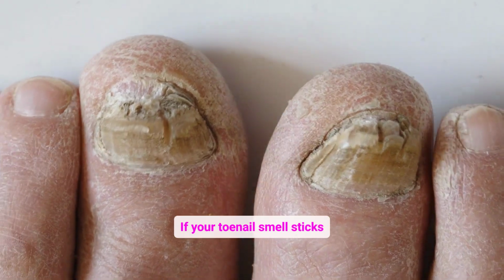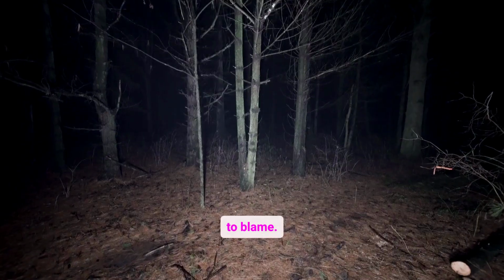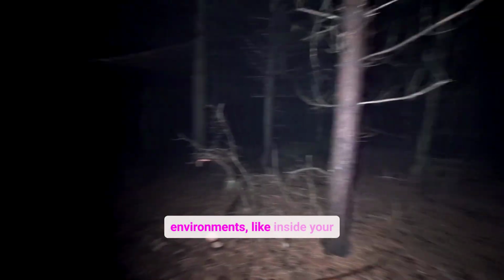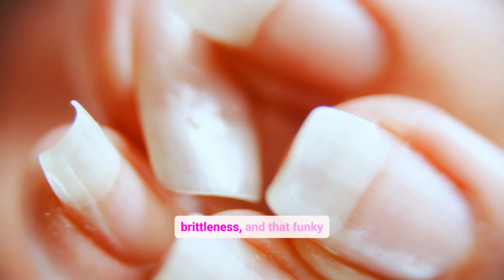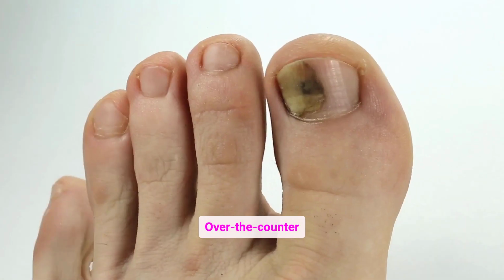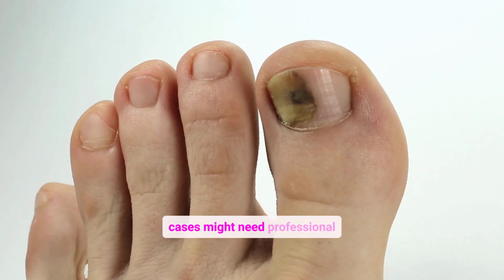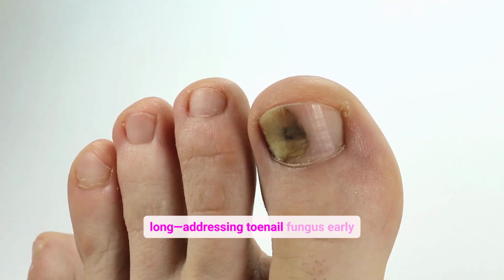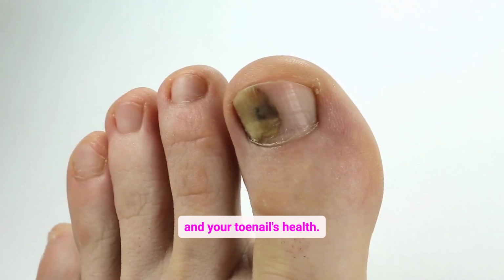If your toenail smell sticks around even after a wash, a fungal infection may be to blame. Nail fungus thrives in warm, dark, and damp environments, like inside your shoes. It can cause yellowing, brittleness, and that funky odor no one wants to talk about. Over-the-counter antifungal treatments can help, but severe cases might need professional care. Don't wait too long. Addressing toenail fungus early saves time, money, and your toenails' health.